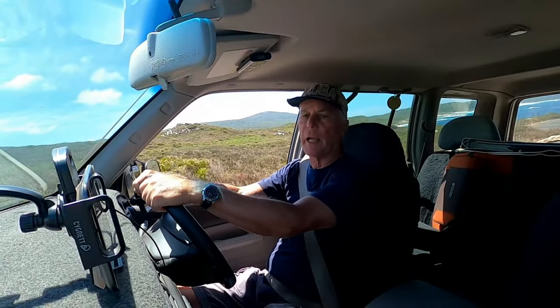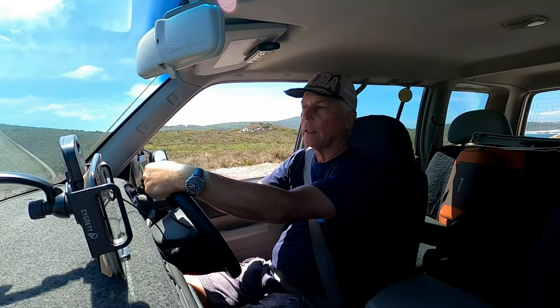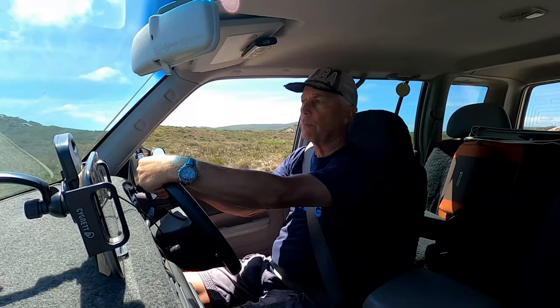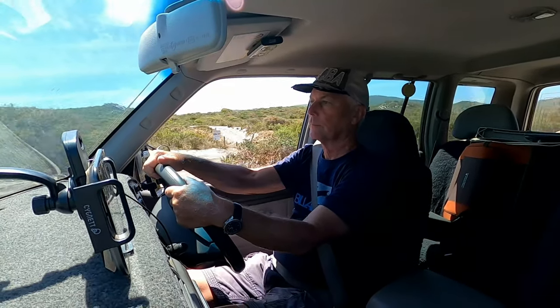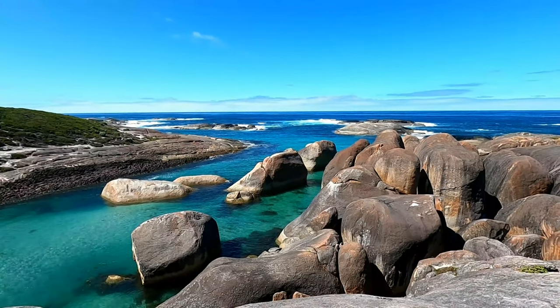We're on our way to William Bay National Park, which is west of Denmark. We're going to go to Elephant Rock and then to Green's Pool, which we have heard is a nice beach. Elephant Rock, just west of Denmark.